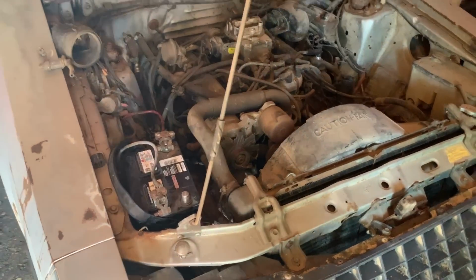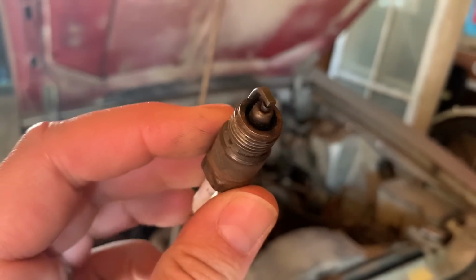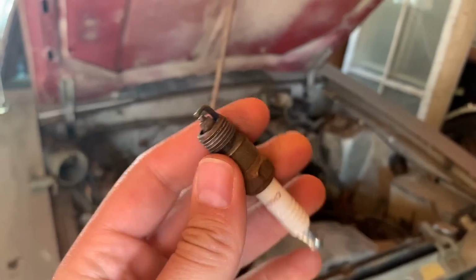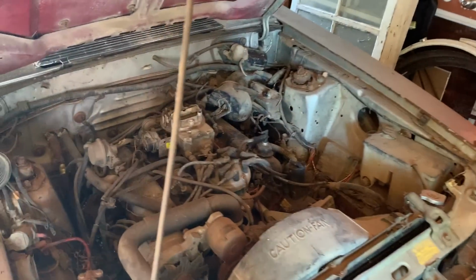Now, I did take out the spark plugs from the car, and surprisingly, they didn't look all that bad. You'd expect that if an engine was blown or shot, the plugs might show it, but not the case. Oh, we ended up buying some new plugs. So if we can get this unstuck, I might just have a chance of getting this thing to start.